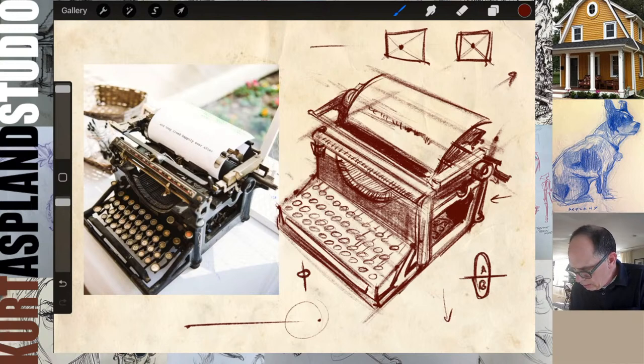The key is to get that perspective in. If you get the general shape of the perspective, then you have a lot of leeway to let your lines be a little bit looser, and it becomes a far more interesting sketch, you see?